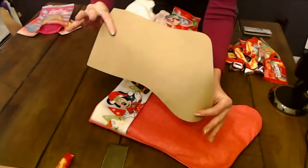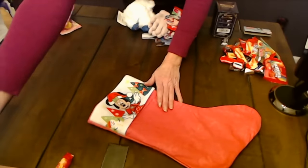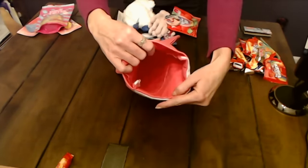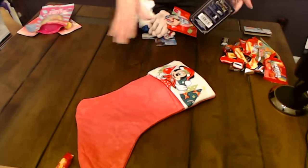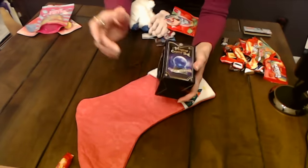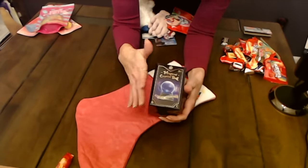So we have our little paper board. Take that out. Now it's all ready to be filled. So let's take a look at the items that we have here. Now most of the stuff came from Dollar Tree. It's just little things I walked around and looked at and thought that she might like. We have a magic crystal ball.